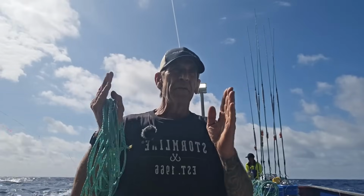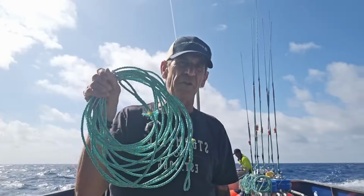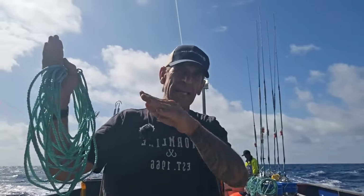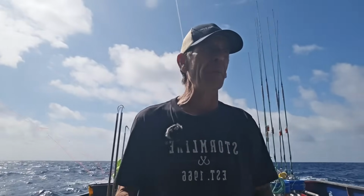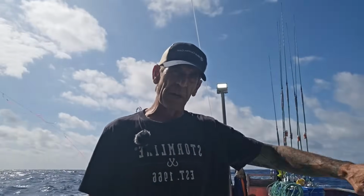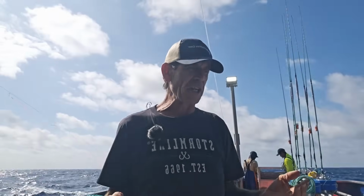So you can predetermine your depth with these, and then the distance between each hook and the amount of hooks between each float determine where your gear is going to sag, where your gear is going to lie in the water column. So on your first haul back, you'll basically know what's happening. Are you getting your fish up close by the floats, the bubbles, or are they right down in the middle of a sag? So that tells you where your fish are lying in the water column. And we all have our favorite ratios.